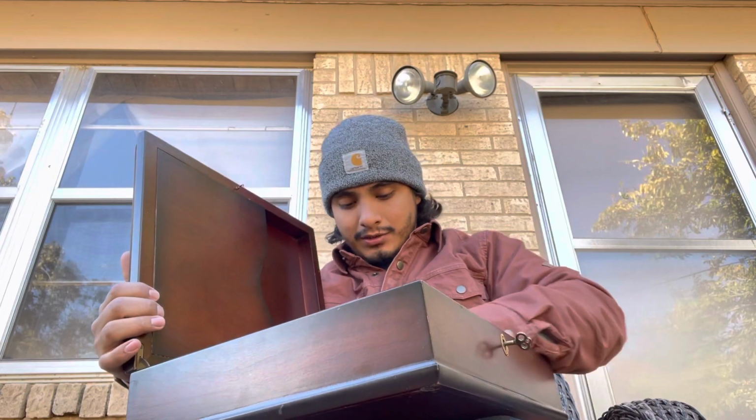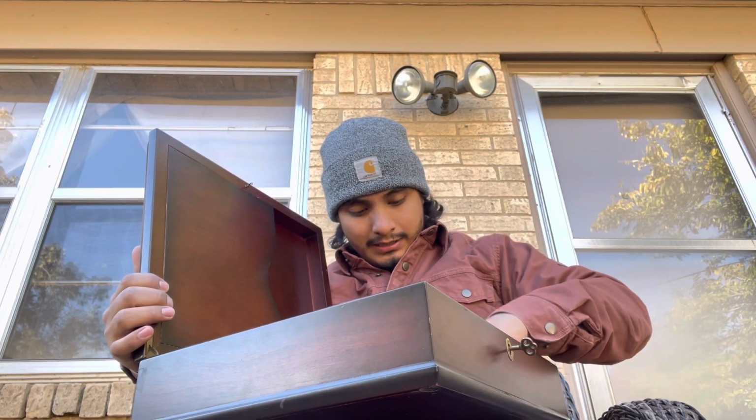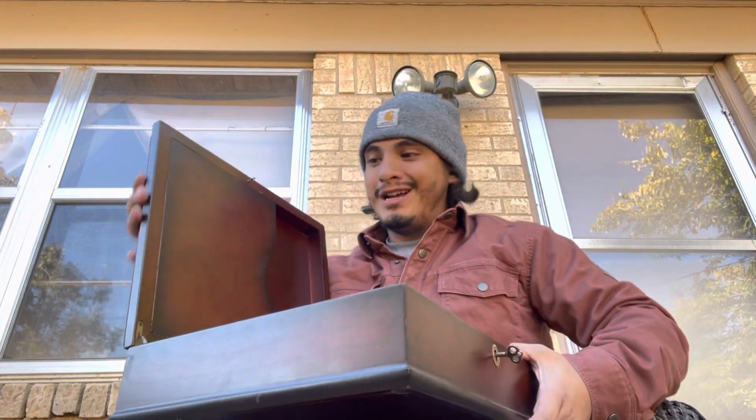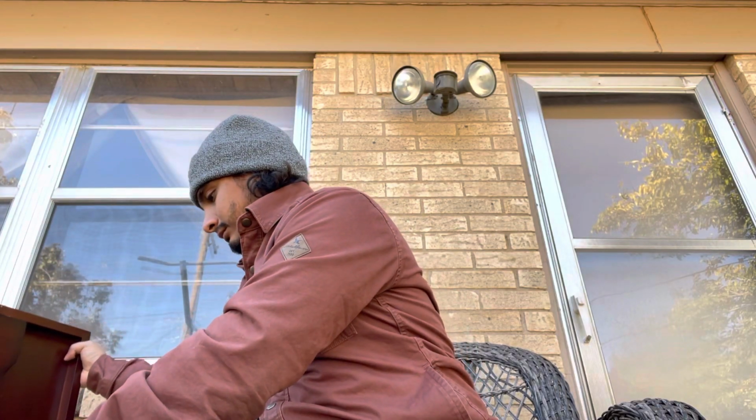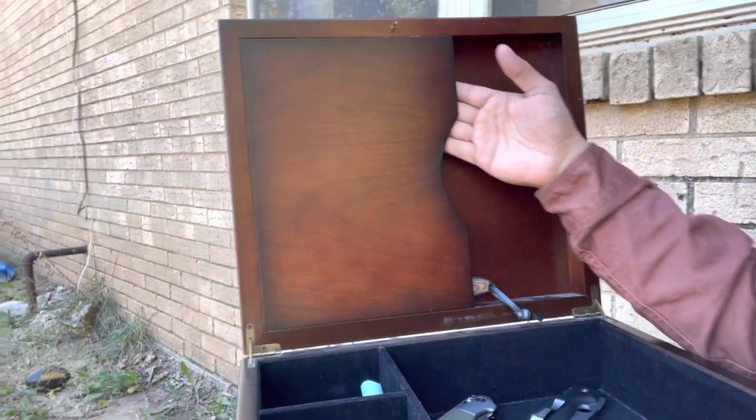So I'll kind of give you guys a tour of this. I love this thing. I'm gonna pick up the camera because I think it'd be a lot better than me trying to show you guys the internals and stuff like that. Cool, set it down. So let's see what we got here. This is like a little folder compartment I can use to put documents.